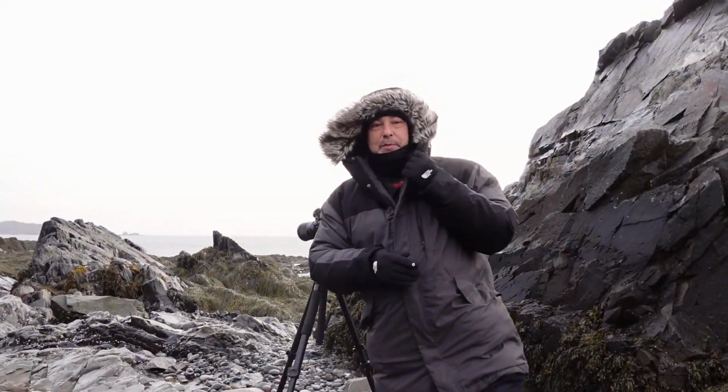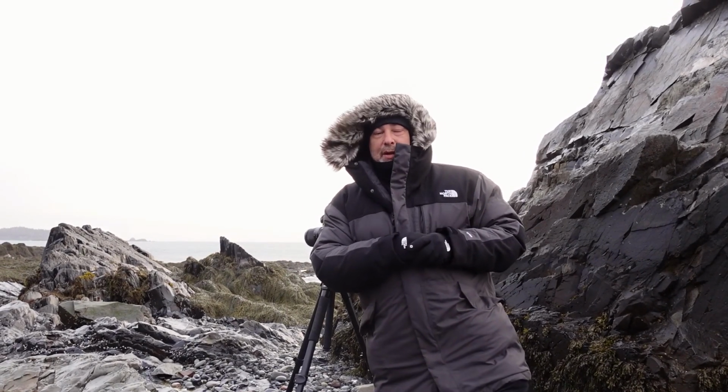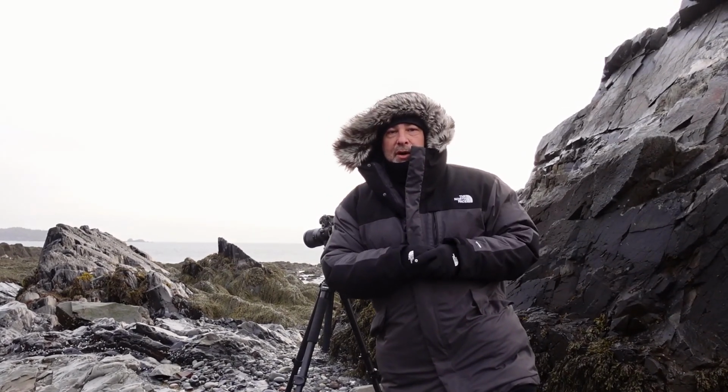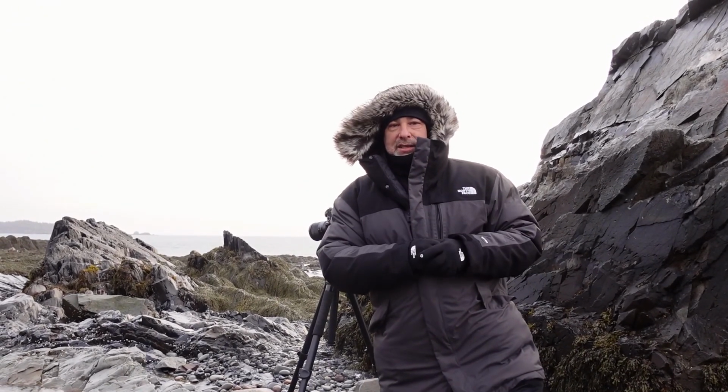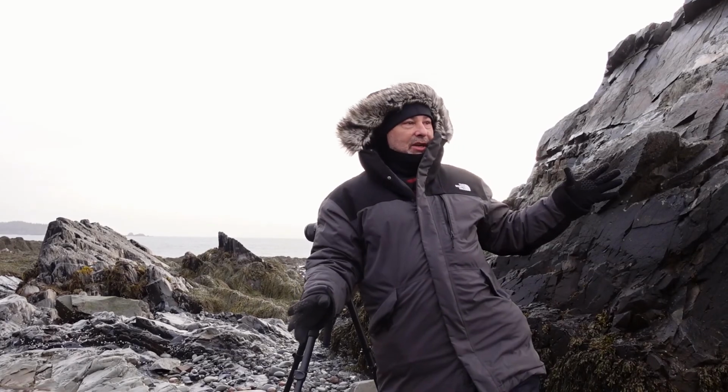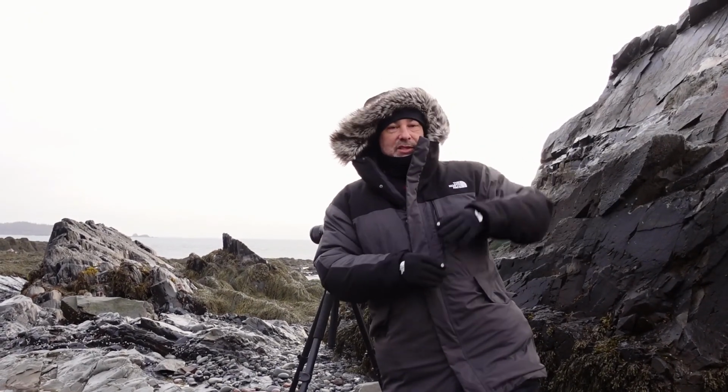Okay, we've moved down to the beach. This is going to be our last location for the day. We are both just absolutely frozen to the bone. This is an amazing beach. There are so many rocks and boulders. There's no sand on this beach at all. Tons of seaweed from when high tide comes in, and it just covers all these rocks.